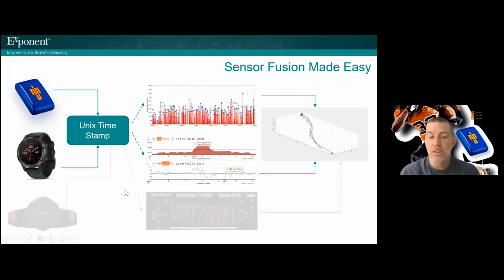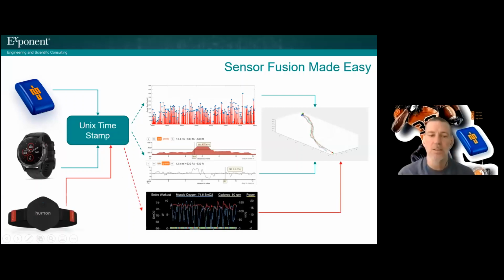And so it's as simple as that. You can then add additional sensors in using this same timestamp. You can pull explicit metrics from each sensor based on need. And basically, if you use this model, it's almost unlimited in terms of how you can think about integrating these data together, which is really insightful. So I'm going to give you some examples.